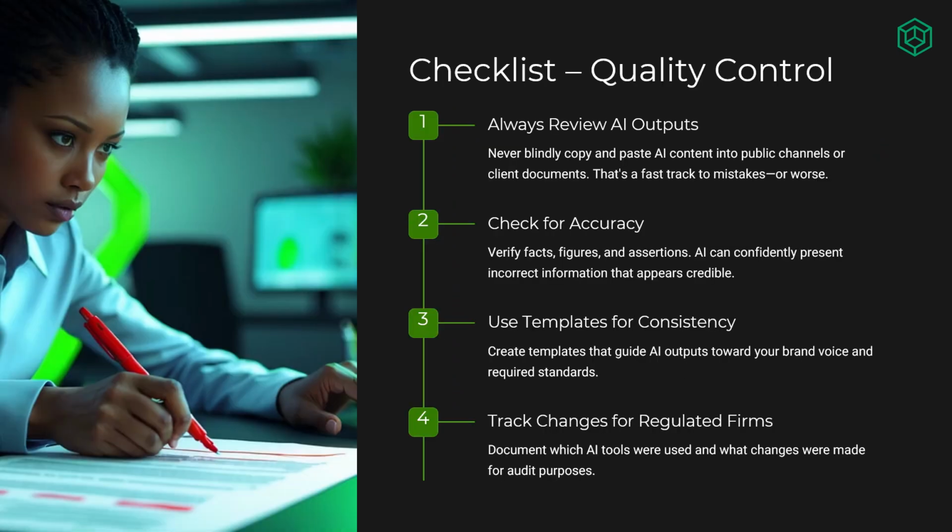Always review AI outputs. We've seen companies blindly copy and paste AI content into public channels or client documents. That's a fast track to mistakes, or worse. Review it, check for accuracy, use templates to guide consistency, and for regulated firms, track the changes and tools used.